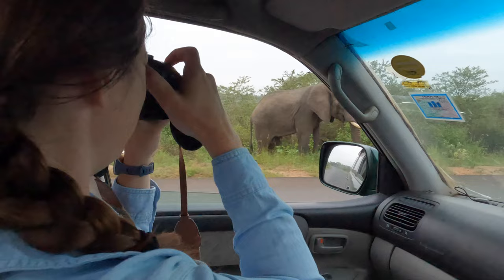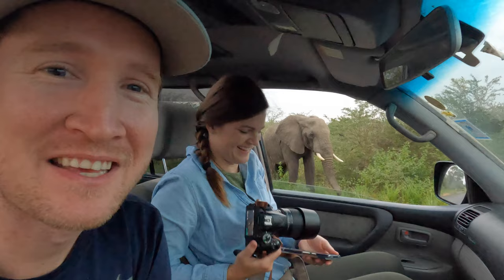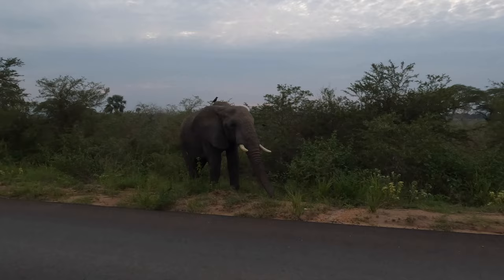We are 45 seconds into the park. Check out this guy. Now that we've been on a few safaris, this is actually our fourth safari trip, we know that even though the elephants are incredible, early in the morning is when all the predators, like the cats, are out prowling and hunting, so they do it before the sun comes out.